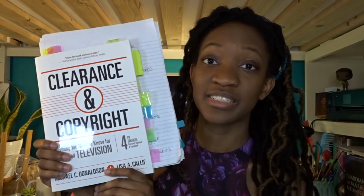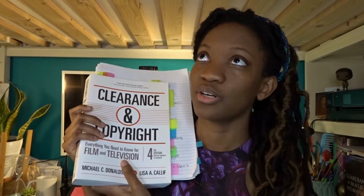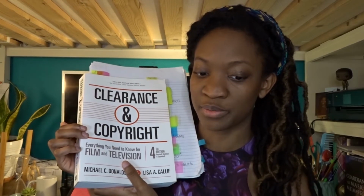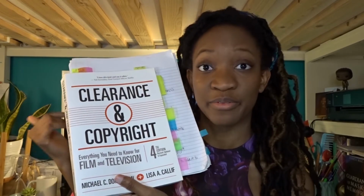I have the fourth edition of this, but this book is totally necessary. And if you're wondering, these are my notes from the class that I took. I believe this was my textbook for my class called The Legal Aspects of Arts and Entertainment, and my professor was an entertainment lawyer. So he's worked with all different kinds of people in all different kinds of things. He showed us pictures of different artists and singers and different people that he's been involved with in his work, including Shawn Mendes.